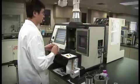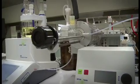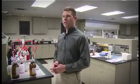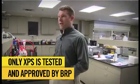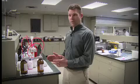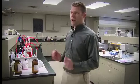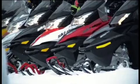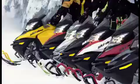With XPS oils, the job isn't done with just the initial formulation. It needs to be tested in the lab, in the dyno room, and in the real world. Only XPS was developed and approved in partnership with BRP engineers, and XPS is the only oil that passed BRP's rigorous severe duty testing. This testing ensures that all components in its high-performance E-TEC engines have the maximum protection and highest performance in real-world conditions. And once XPS passed those rounds of testing, it was tested across the entire range of BRP products, from its 800 engine all the way down to its 550 fan, to make sure that engineers were satisfied with that oil performance.